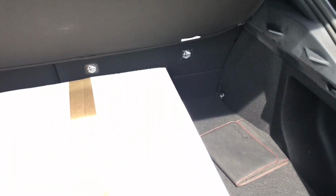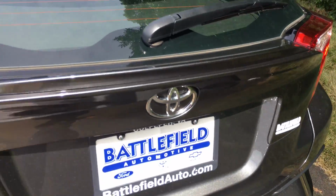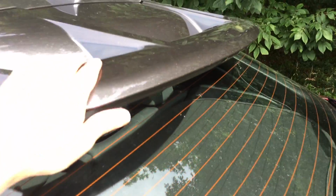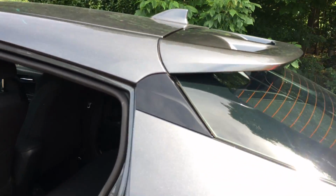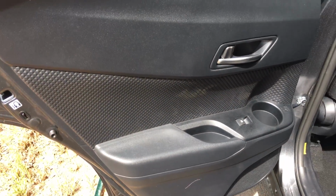Not a whole lot of room. Your spare tire's underneath here. A little bit of cubby space. If you wanted to, you can get a thread and kind of tie some stuff back down here. It's up to you. Compact. It's got a rear wiper and the wing built in on the top there. A lot of styling added into this CHR.